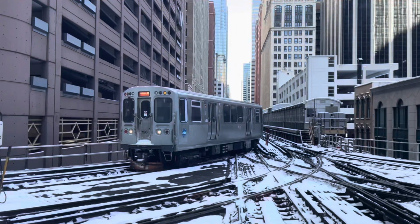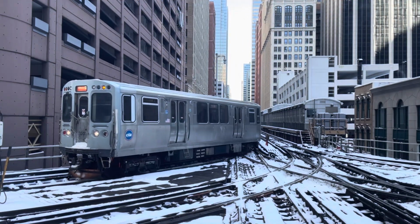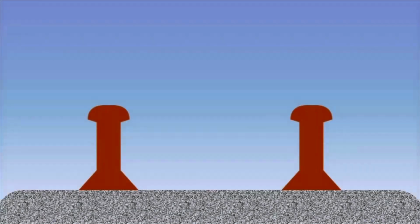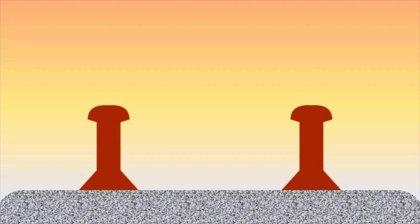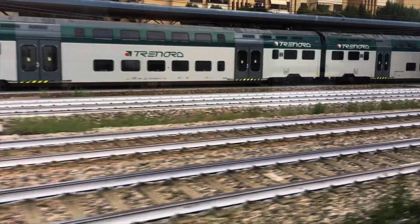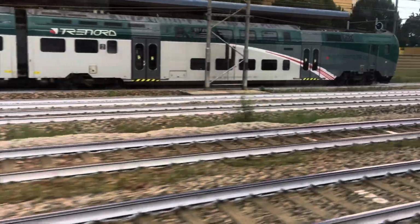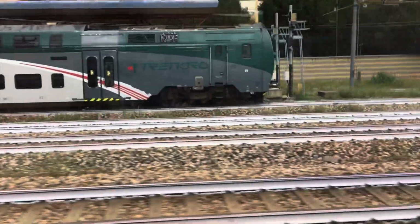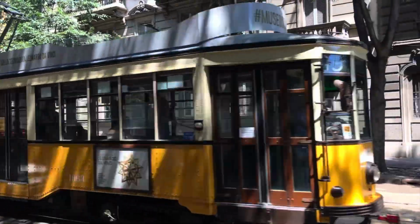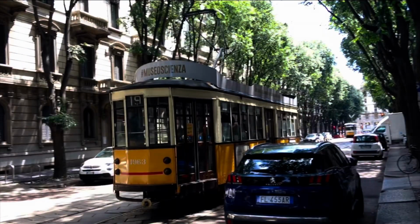Rather than the trains themselves, weather is a much bigger threat to the infrastructure that trains run on. For example, in extreme heat, the steel rails can expand. In Italy, they solve this by covering the rails in a layer of white paint, which reflects light. Guys, you got me dreaming about a warm place again. We're here to talk about the CTA in the winter.